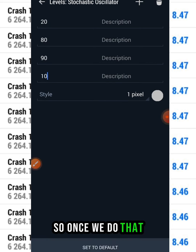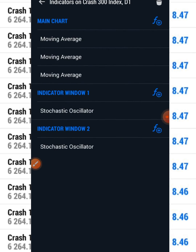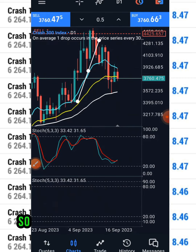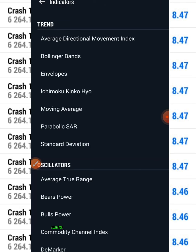Once we do that, we'll set it up like this. This is what we'll have below. So what did we add there? We'll add the Alligator.